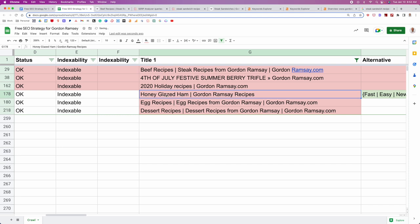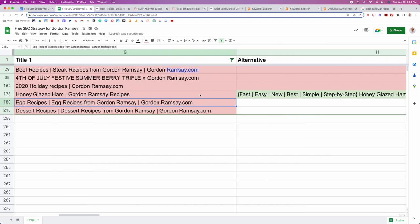So right here, honey glazed ham, all right? Nothing inherently wrong with just saying honey glazed ham, but this structure is not gonna be sufficient for ranking. So what we wanna do is we wanna move recipes over here. So honey glazed ham recipes or recipe singular, that's okay. But then we wanna make that title a little more interesting so that it generates more clicks, but also add some variations and some title modifiers to it to improve the clickability, but also increase the amount of long tail traffic going to it.